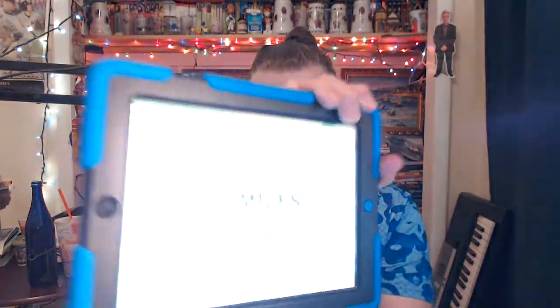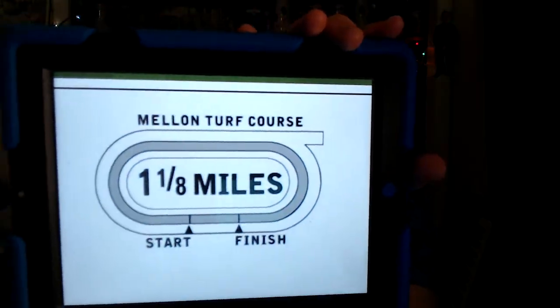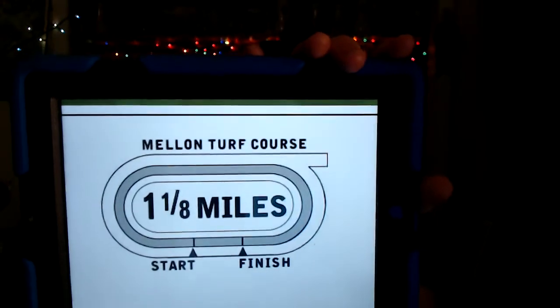Race number 10, the 10th race featured on the program from Saratoga, it is the Diana Stakes, Grade 1, purse $500,000. It's your fillies and mares, 3-year-olds and upwards. We have a field of 6 horses going the distance of 1,800 meters or 1 mile and 1/8 on the Mellon Turf Course, or the Outer Turf Course, whatever you want to go by.